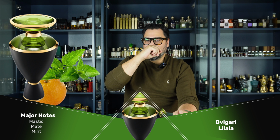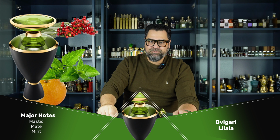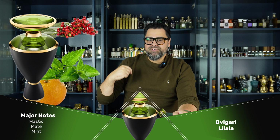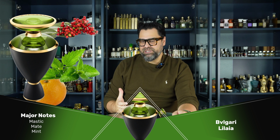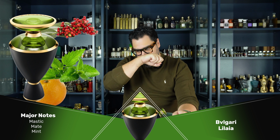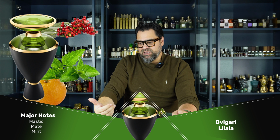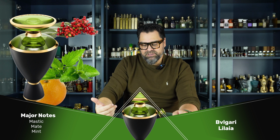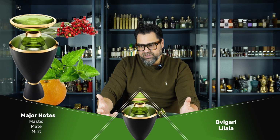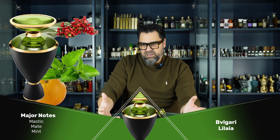But there's mastic in here, and that's interesting. It's giving out its herbal balsamic quality. There's some woody tones here. It kind of reminds me of galbanum, but it's not listed in the note breakdown, at least on Fragrantica. There's no galbanum here, but galbanum does like that. It's a green resinous thing, and I'm getting.